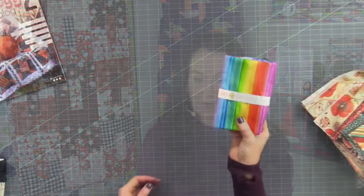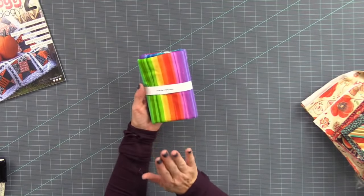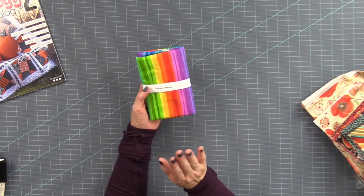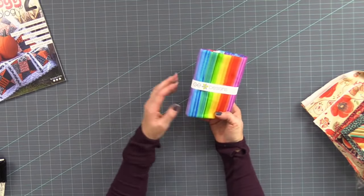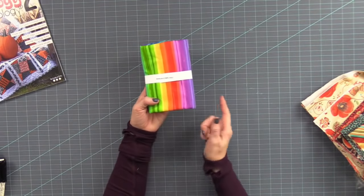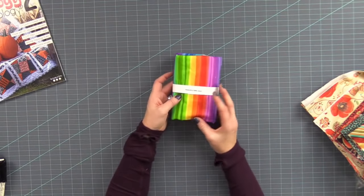And then one more print that I wanted to show you that's brand new. It's a stripe. A rainbow stripe. It's called the Pavilion Stripe. So we'll be carrying a lot more stripes and plaids that are coming in that I've been ordering, because I think it's really great to be able to buy 1 yards of all kinds of stripes and plaids, because I love to use it for bindings. I love to use it for sashings and things like that.